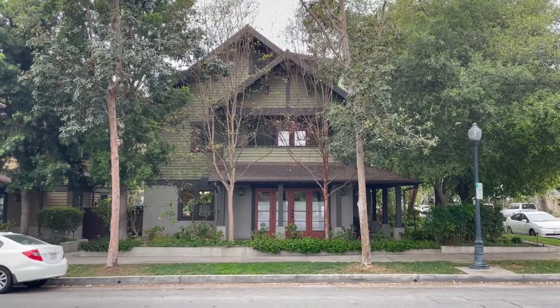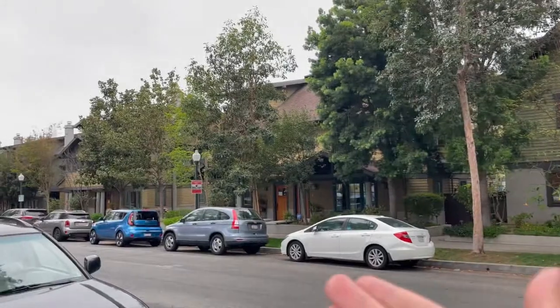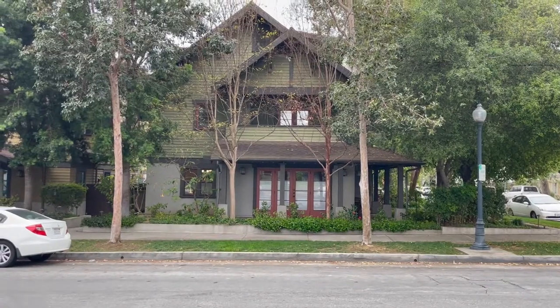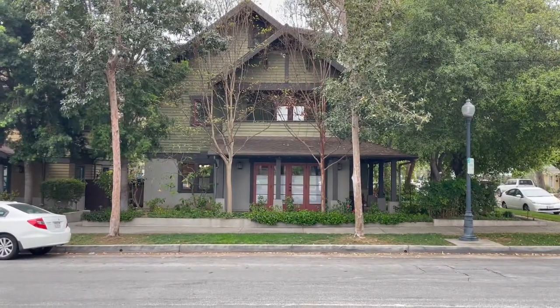And right there it is, the original location of the Myers house. It has a new house on it to match with the other houses that are now here, but the original Myers house location, 707 Meridian Avenue, South Pasadena. Really awesome to just see both the original house and where it was originally located.